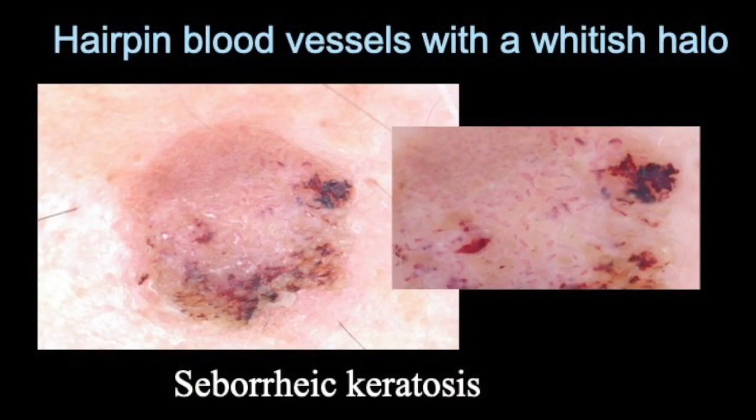So in this lesion, if there was something else that I could see, multiple comedo-like openings, milia-like cysts, gyri, sulci, something to tell me that this is indeed a seborrheic keratosis, but I have nothing except hairpin vessels. For me, I have to biopsy this. This happens to be an irritated seborrheic keratosis, but again, to make the point, right?